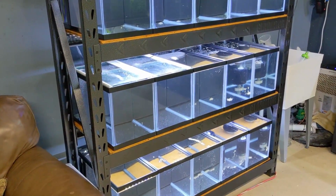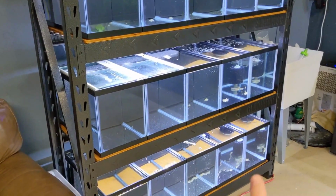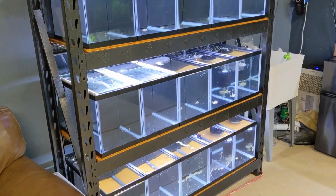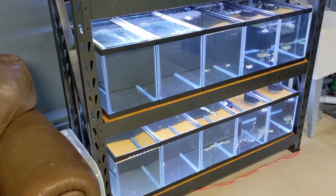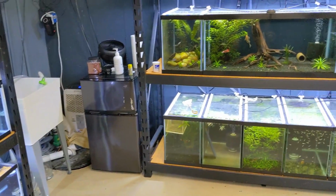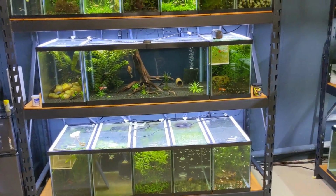They're still cycling. I need to finish making the tops for these three and the last one's on the bottom. But I think I'm going to move these tanks around and move the fish around. We'll see where the day takes us.